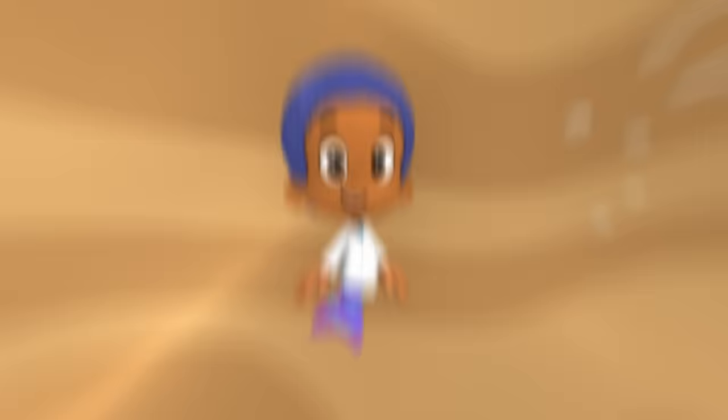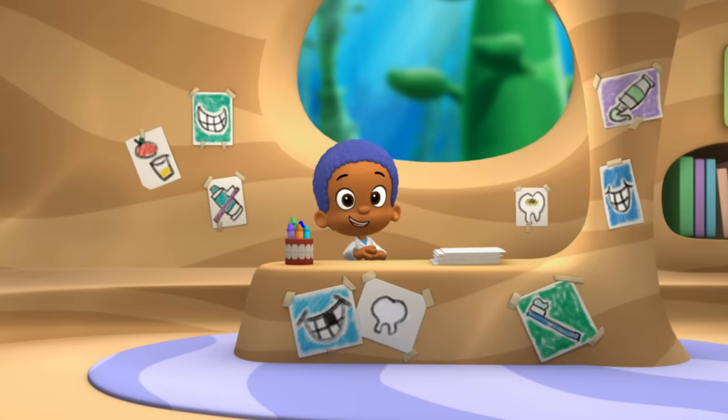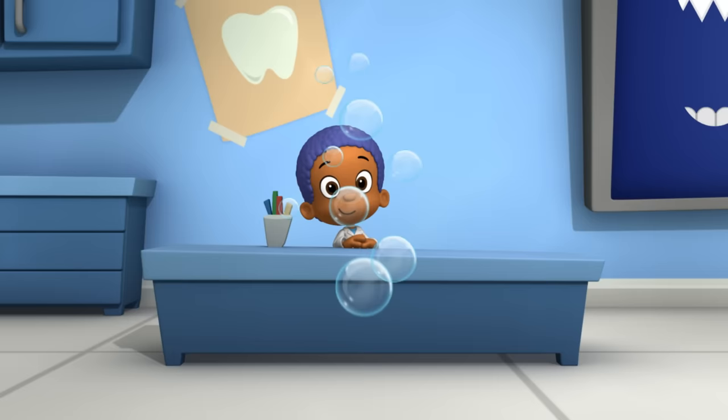Dr. Gobi, the dentist. Come with me to my dentist office. Today I'm going to need help with some teeth. Will you help me? Well, you've certainly come to the right place. Let's take a look at some teeth.